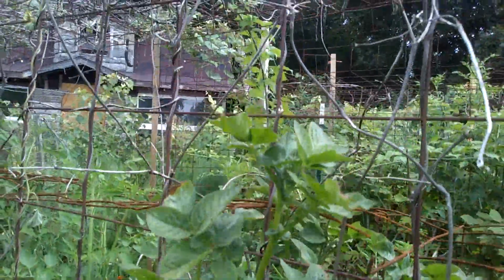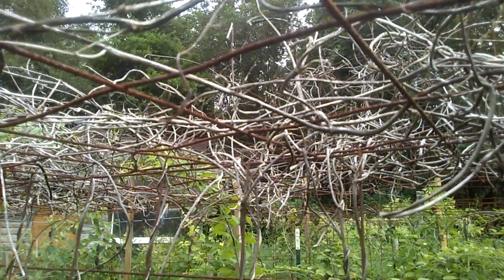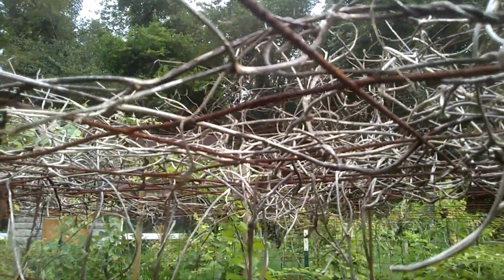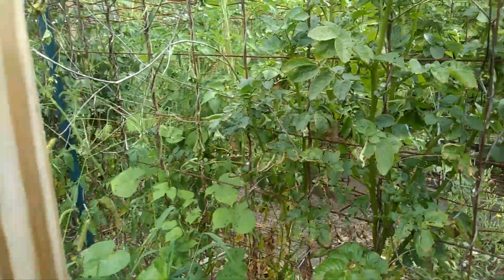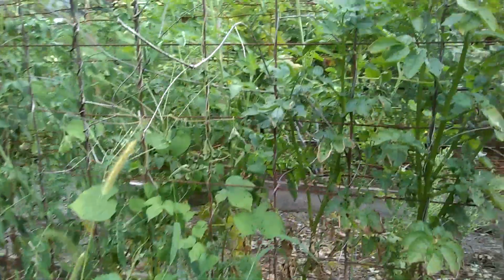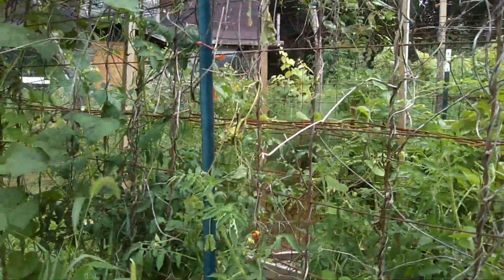Volunteer tomatoes, almost to the top of my fence that is 6 foot high from the ground where I'm standing, above my head. Largest potato plants I've ever grown. Same height as the tomatoes on the other side.